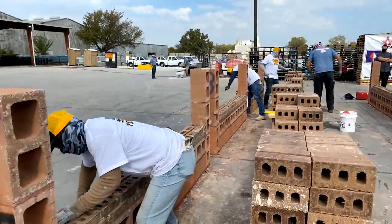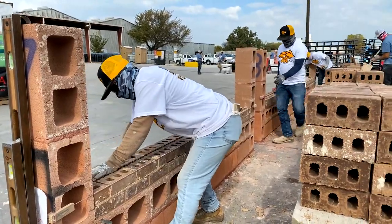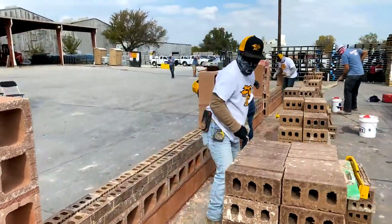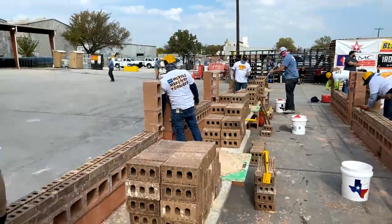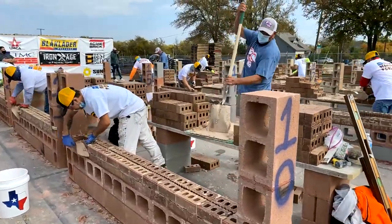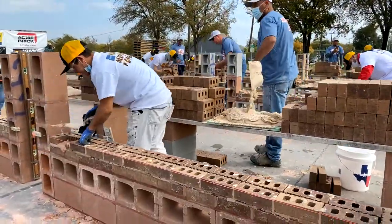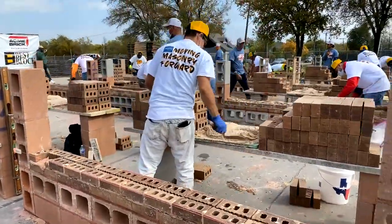Mr. Martinez here with D. Brown, doing his boss man a good favor by being here. Happy to be here, wanted to make sure he gave a shout out. We got Omar here with ROC Construction, laying his first course, about to be done with his first course, looking nice.